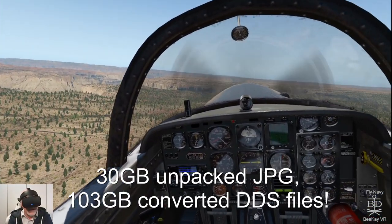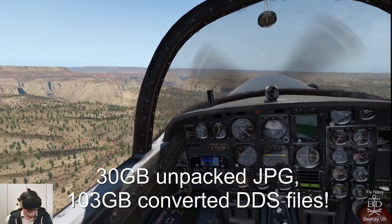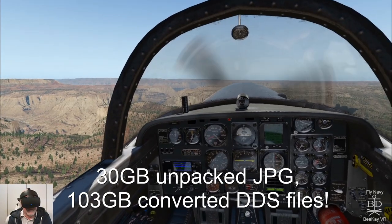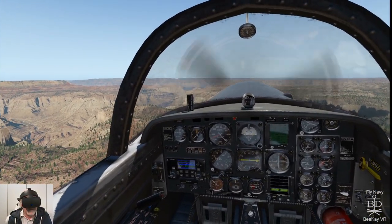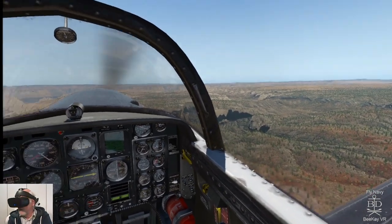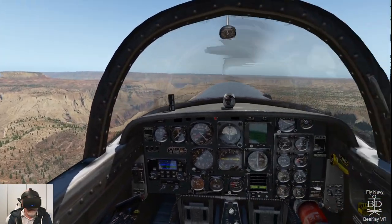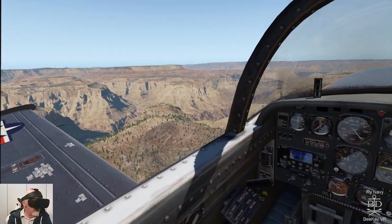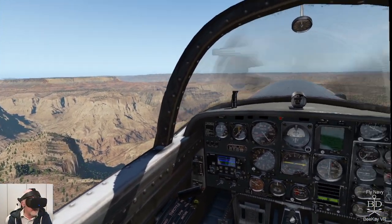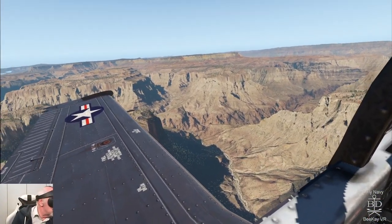It's 30 gigabytes of data just for the Grand Canyon area. Somebody who loves to fly here is okay, but it takes a lot of work to install it, to transfer, to convert the JPEG files to DDS files. I had the computer running overnight to do this, and I think when I'm done with this video, I will save it somewhere, this 30 gigabytes, but I need the space for other things. But it's really worth it.